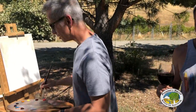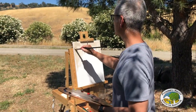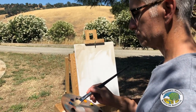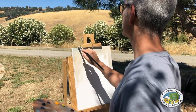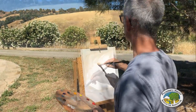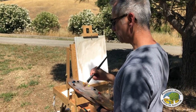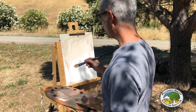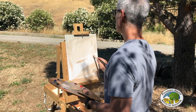All right. So I'm still adding color to my canvas here. I'm just going to add a little bit more of a blue to the top. And I'm not adding any details right now. I'm just getting color down on the canvas. And the thing about plein air painting is that it's quick, because you really have only a certain amount of time to paint.